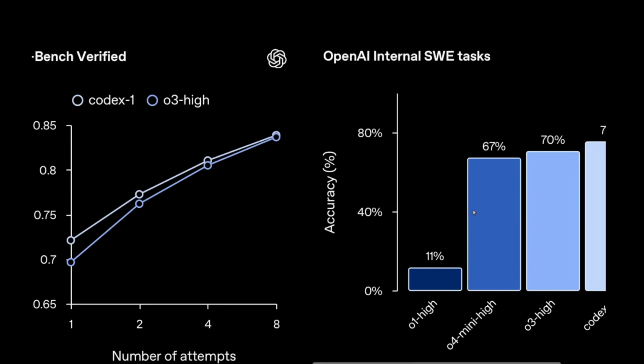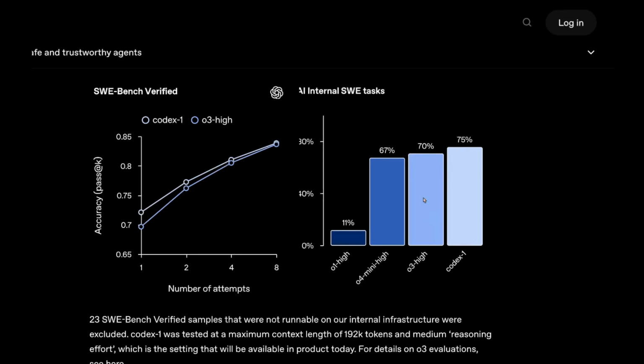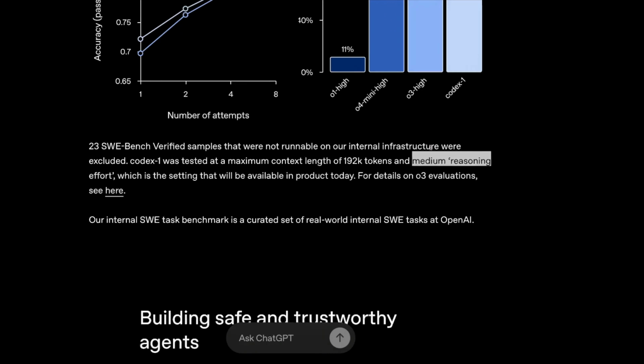If you look at the benchmarks, you can see that the performance is very close to O3 High. On OpenAI's internal SWE tasks, O3 High scores 70%, whereas Codex-1 scores 75%. But one thing to note is, Codex-1 was tested at a maximum context length of 192k tokens and with medium reasoning effort, guys. So it was not the high reasoning effort, even though in this setting it was able to beat O3 High. That is so nice to see.